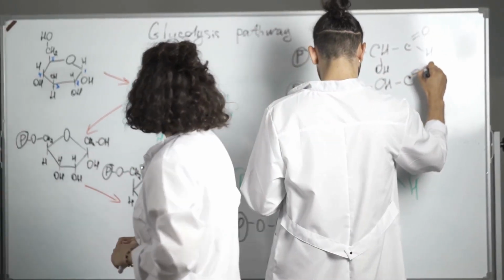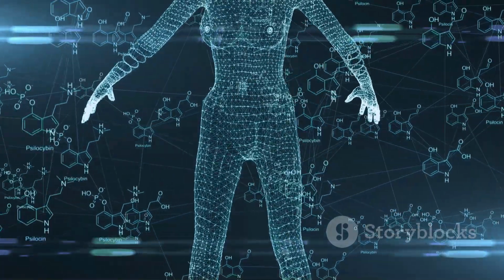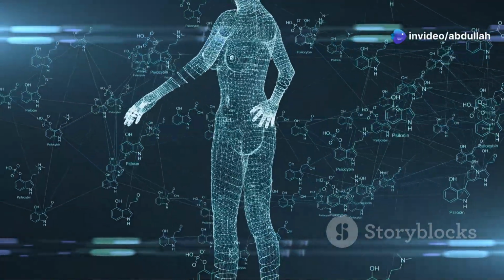They are bustling with activity, requiring a constant energy supply. That energy comes from a remarkable process called cellular respiration. And at the heart of this process lies glycolysis, the initial, crucial step in how our cells make energy.